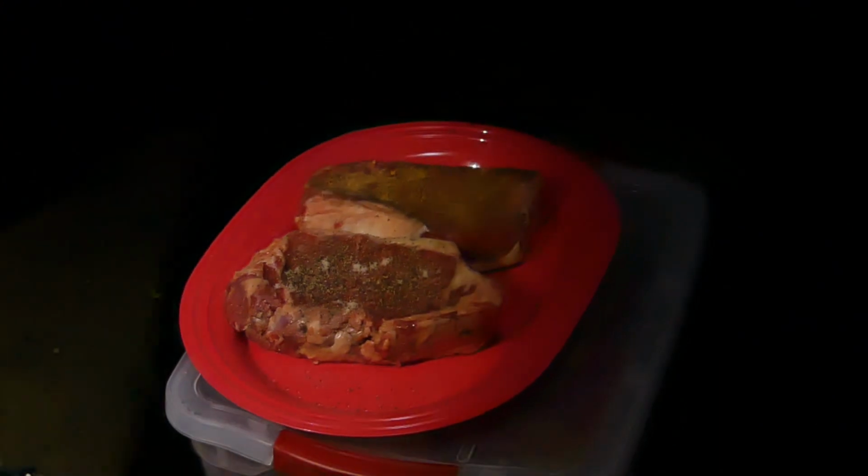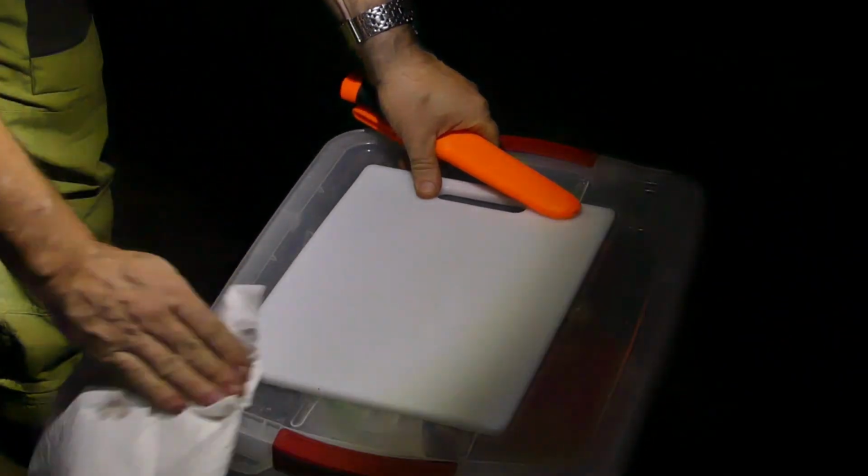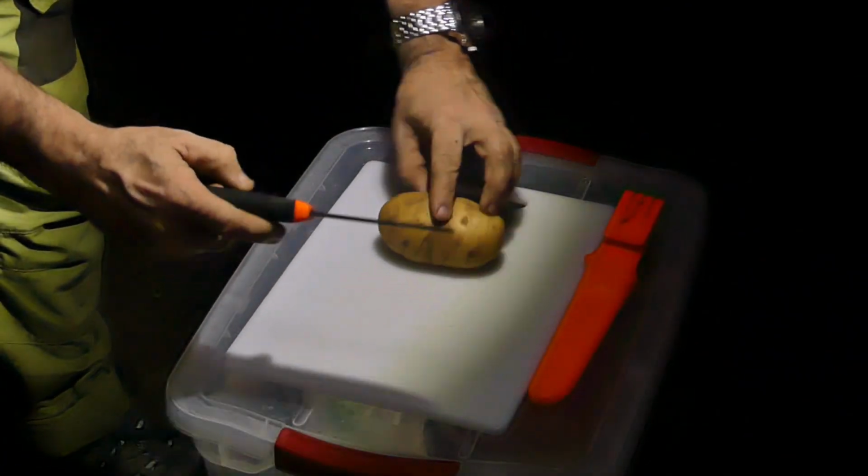All right, so that's the steaks prepped. We were going to cut these potatoes kind of like steak fries, fry them in the skillet. Going to use the one burner stove for that, just being easier.